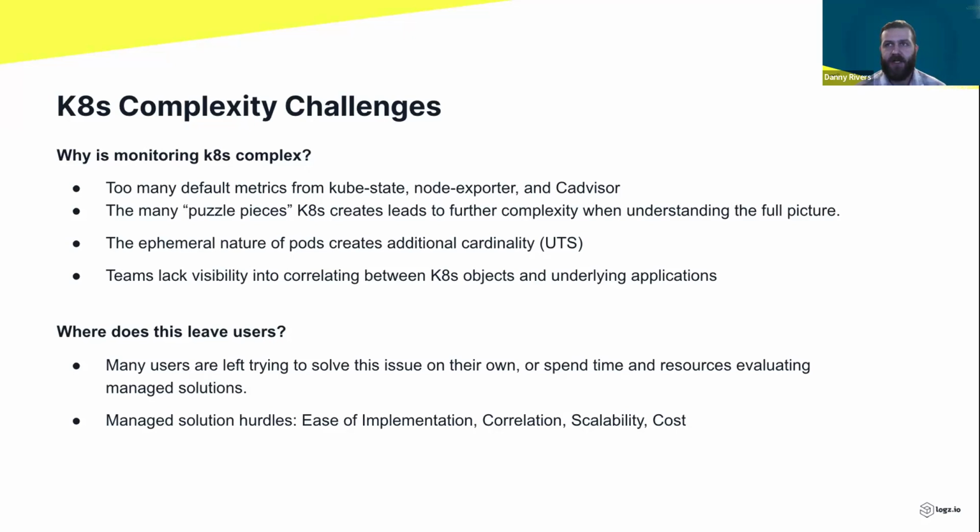When speaking with our customers, we've found they're left with two choices. One is to build something out on their own. This takes a lot of engineers' time, and you need to dedicate people specifically to monitor your monitoring solution, which isn't an ideal way to solve this. So you can look at a managed solution, and that comes with its own challenges. How easy is this going to be to implement for my team? Am I going to get the correlation between all of my data in an easy to read manner? Will it be able to scale effectively as I continue to grow? And what's most important for a lot of people is how much is this all going to cost me?